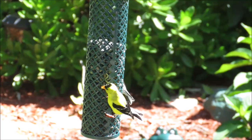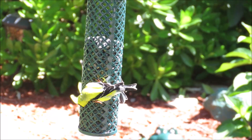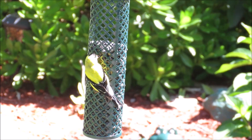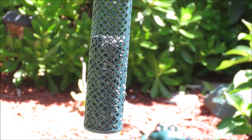This time I want to talk about my songbirds, and more specifically I want to talk about Mycoplasma gallisepticum, Avian conjunctivitis. I have a little outbreak going on here at my feeders, and I'd like to help you in case you get a similar situation, because I guess the conjunctivitis is starting to spread amongst many species of songbirds. Okay, so let's get started.